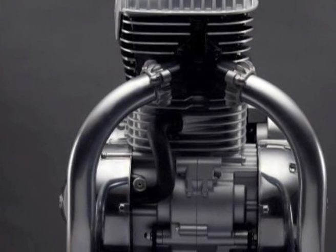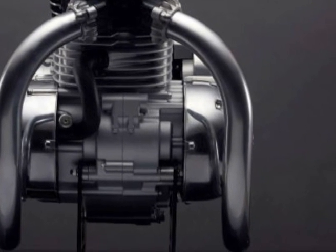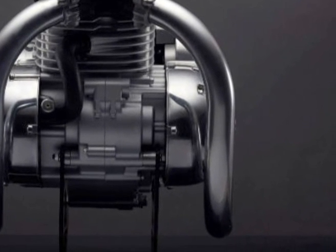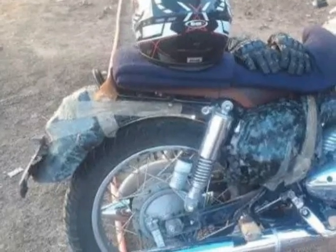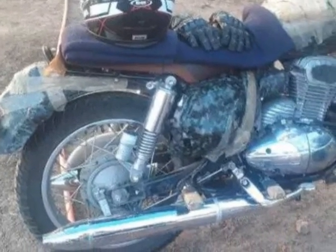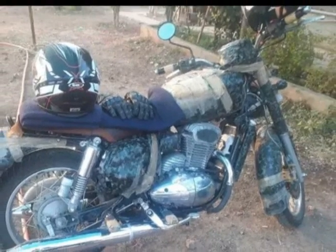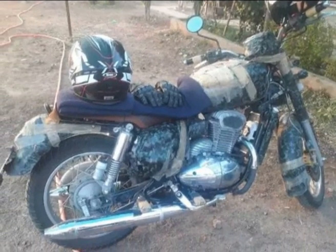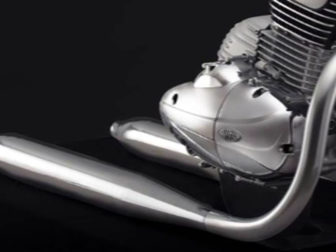Talking about the power plant, the company had shared some details earlier this month. The new JAWA will be powered by a 293cc, single-cylinder, liquid-cooled motor that features dual overhead camshafts. The engine is said to have been developed in Italy as well as India, and will produce 27 horsepower and 28 Nm of peak torque and be mated to a 6-speed gearbox.